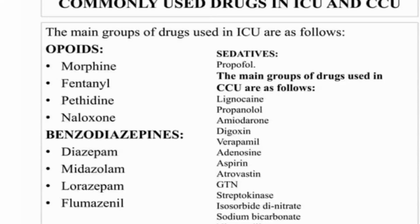Sedatives, propofol. And the main groups of drugs in CCU are as follows: lignocaine, propranolol, amiodarone, digoxin, adrenaline, verapamil, adenosine, aspirin, atorvastatin, GTN, streptokinase, isosorbide dinitrate, soda bicarbonate, sodium bicarbonate.